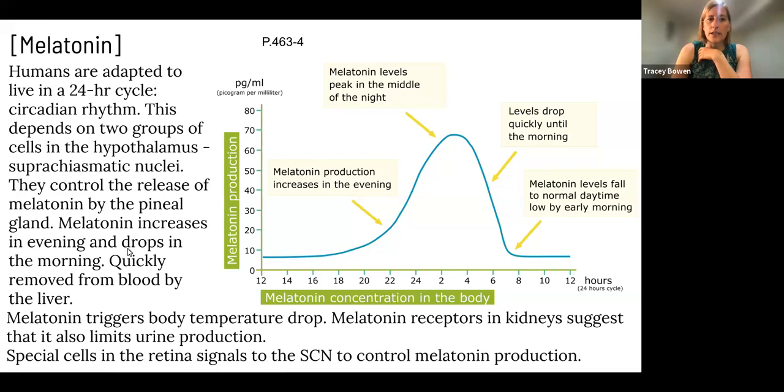Melatonin increases in the evening and drops in the morning, and that's quickly removed from the blood by the liver. So you can see in this graph here, melatonin peaks around 2 in the morning, and then around 7 in the morning, that is going to drop off. And this can shift a little bit depending on if you're a morning person or an evening person. Melatonin helps us to go to sleep. And so part of the way that it does that is it's going to trigger a body temperature drop.